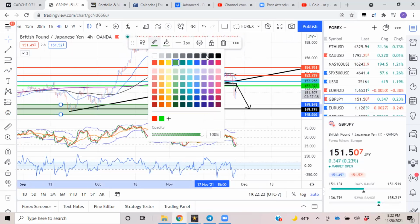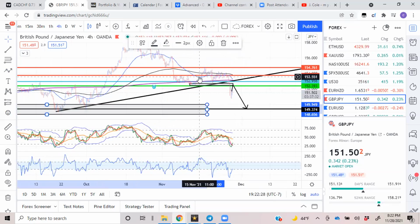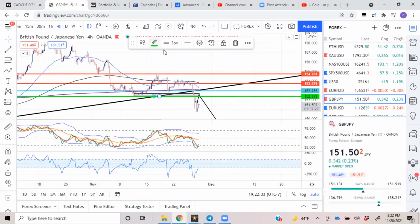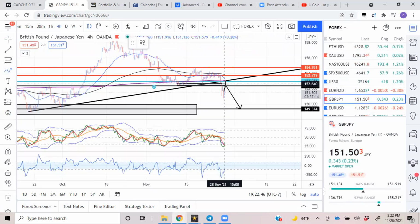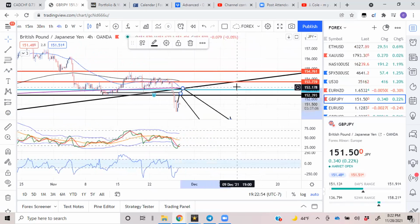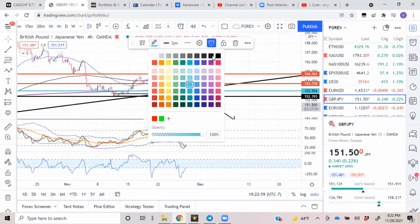But there's two scenarios for this. You guys know I like to always give myself two scenarios just in case the first one does not play out according to plan. So it could retrace up to here and sell down, or it could retrace back up to this trend line and then sell down. Because remember, it broke two levels. So it could retrace back to either one of those levels and then sell back down off of that.